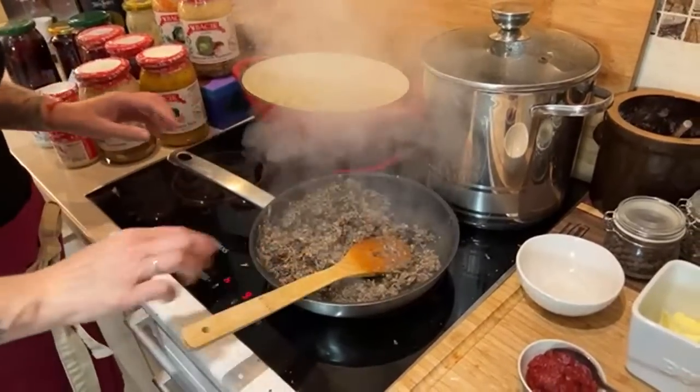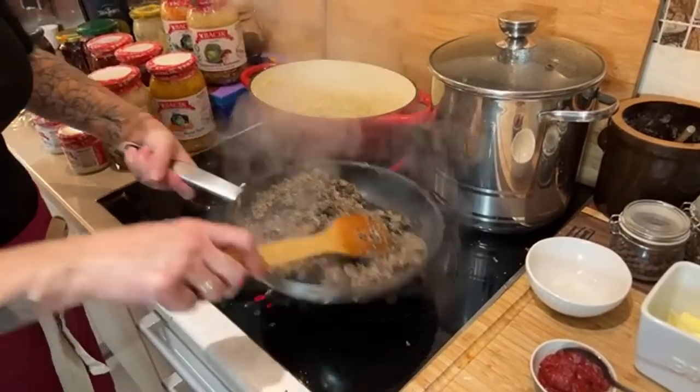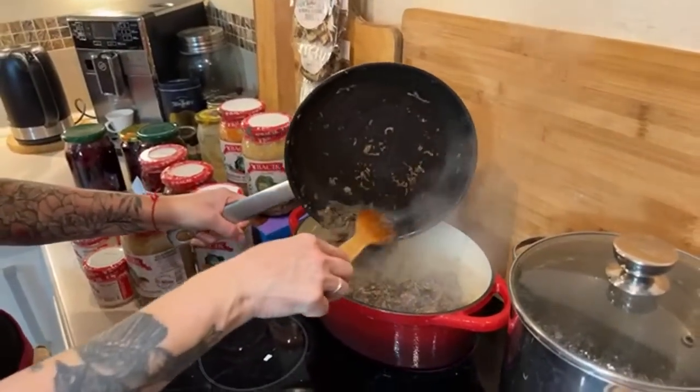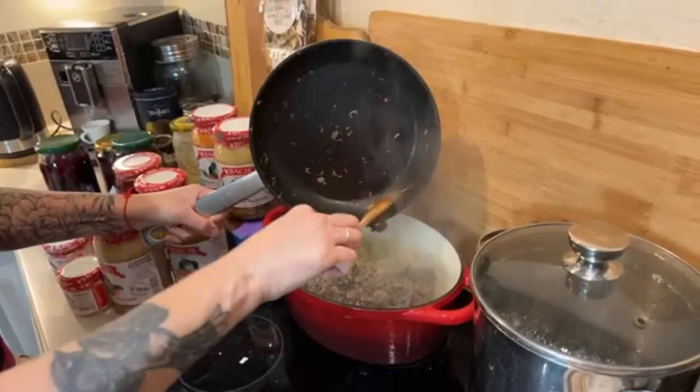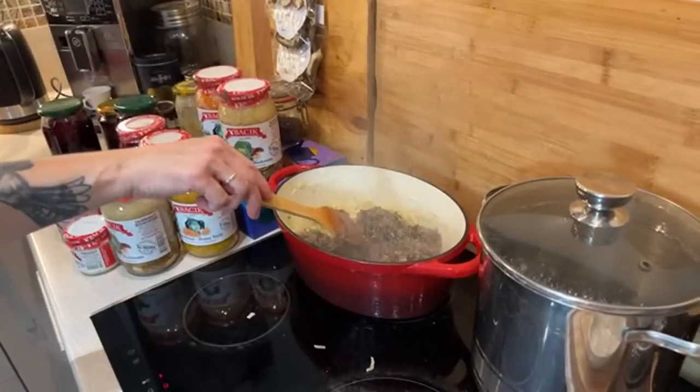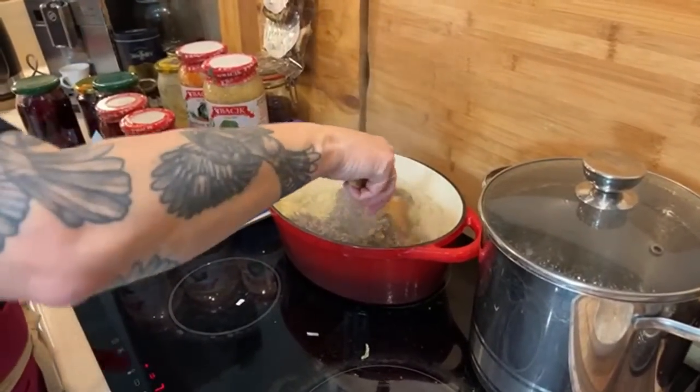All right, so this is good for me. I'll turn the mushrooms and add them to my cabbage. I'll give this a stir. And my kitchen is slowly becoming a disaster area too.